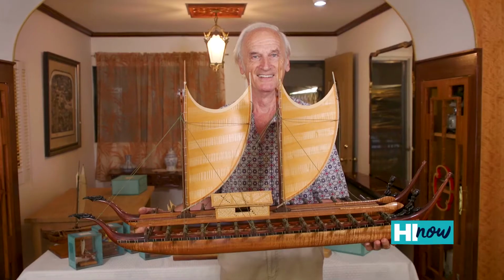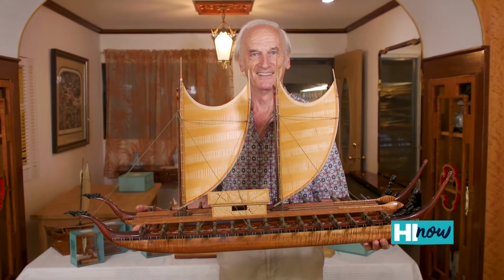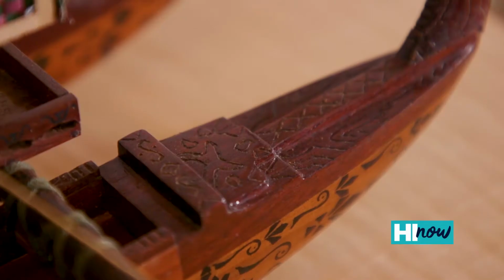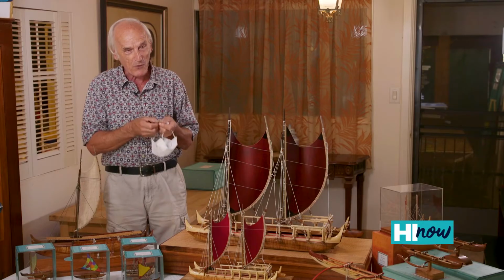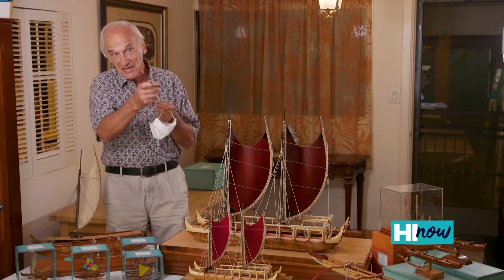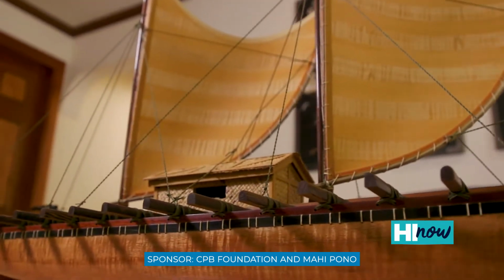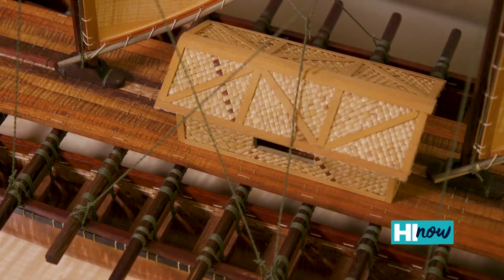I like to make scale models from across Polynesia, Melanesia, Micronesia. And one particular boat which I always wanted to make was the Malaysian one. That's a big one. It's about 38 inches long or 40 inches long. Always wanted to do it.